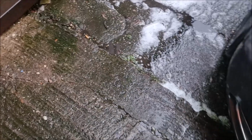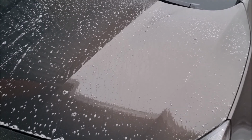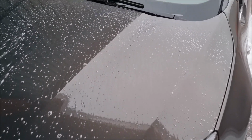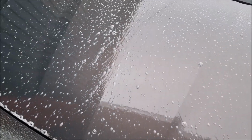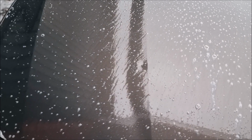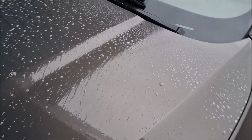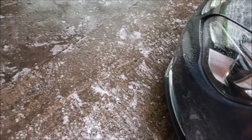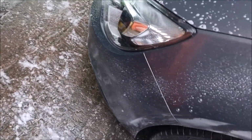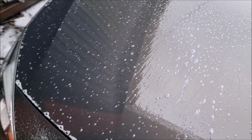I don't want this to dry out, so I'm going to keep an eye on it and make sure I rinse it off, because it will stain. But we should start seeing some reaction, because it feels horrible. I mean, that won't be the only contaminant in the paint, the iron, but there should be a lot, because it feels terrible. So we'll just wait a few minutes.